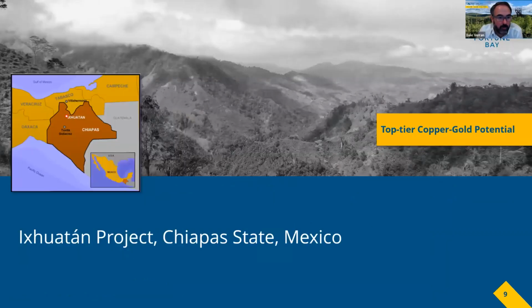So stepping away from Goldfields and moving down to our project in Mexico, it's Ixhuatán. It's located in the northern part of Chiapas state, which is in southern Mexico, between the capitals of Villahermosa and Tuxtla Gutiérrez. And it's really a project with top-tier gold potential, and we're really excited to be moving that ahead, given the outlook for gold as well as copper.